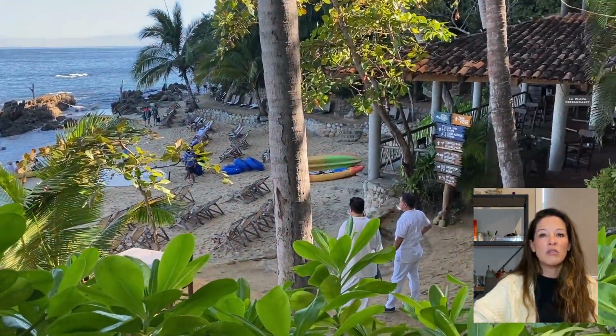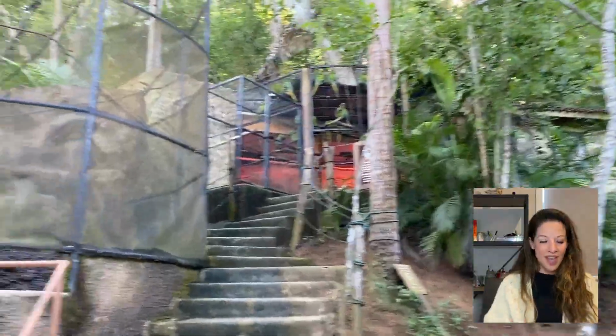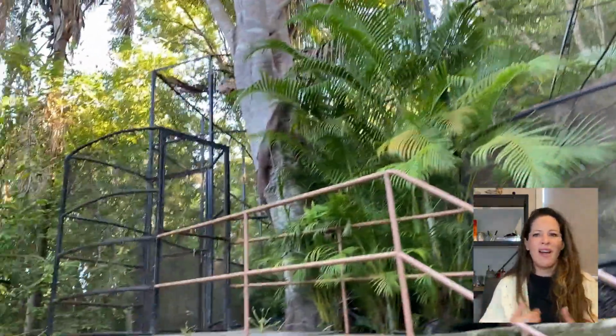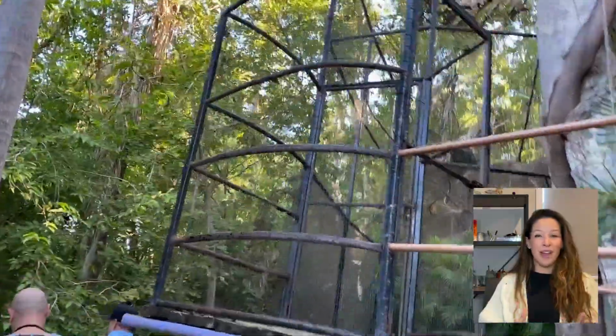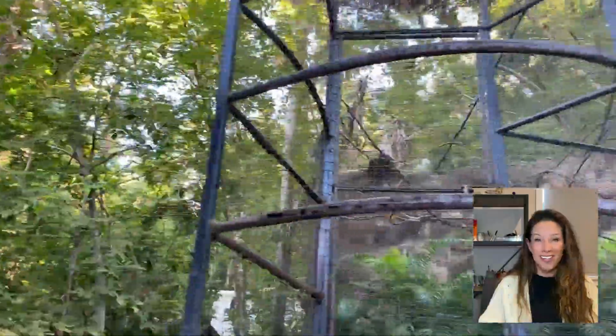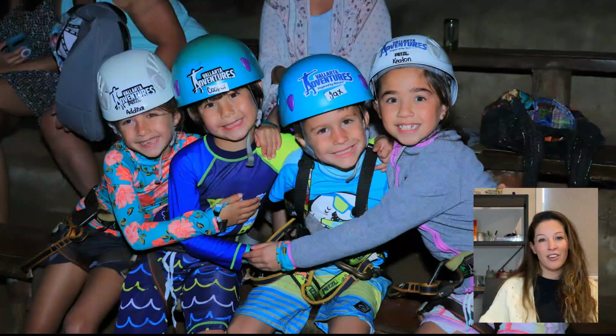So what do the kids do at the Kids Adventure Park? It's about an hour, where they get them all harnessed into little zip lines that are definitely safe for kids. They're not big, they're not super long, but very fun for the kiddos.